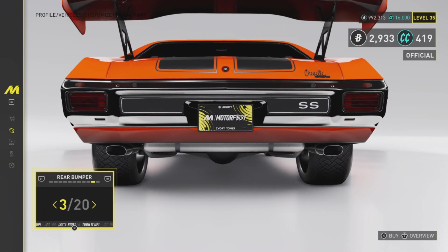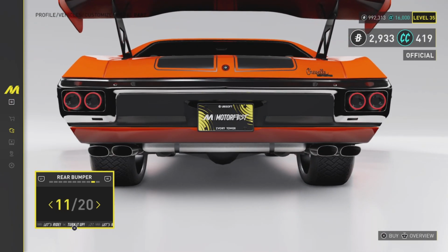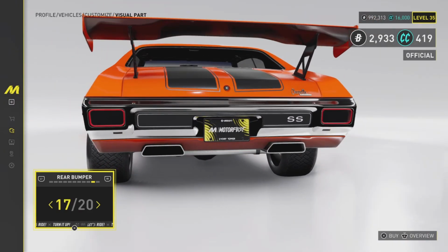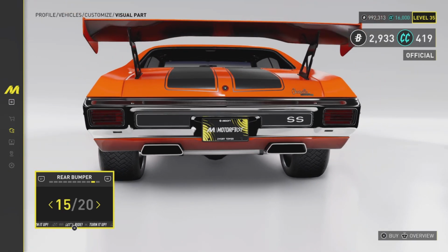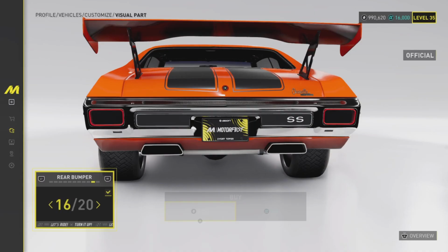And we have 20 rear bumpers to pretty much match the front ones as well. These are a lot better than the front ones already, which is nice to see. Oh, that's very clean. So is that. Wow. We're gonna go for this one now, I think, and we'll go for that one. I like that one a lot.